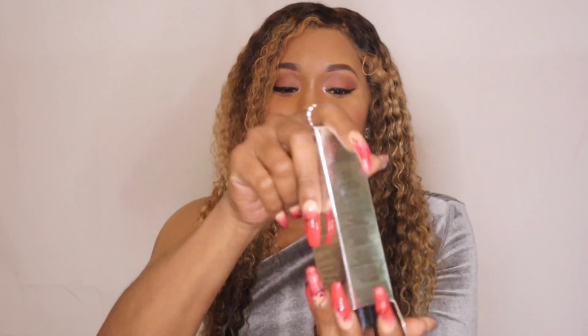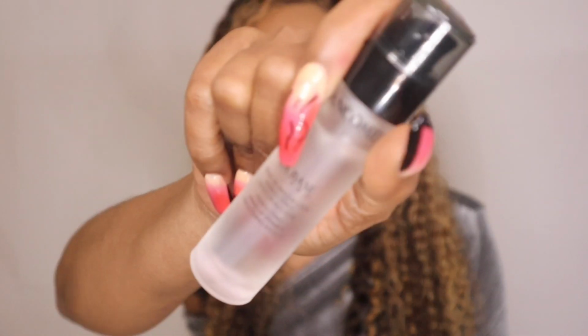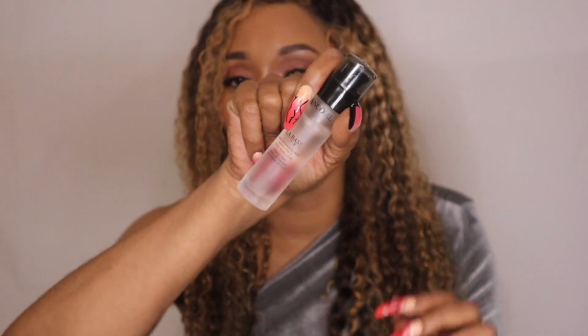And up next, because I don't want to make this a super long video, but more detail, is the Lancome La Base Pearl Primer. And this is really a lovely, lovely primer. It does create a really smooth base, so you can have really, really smooth makeup application.